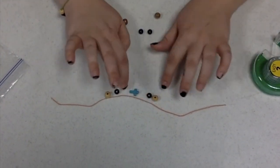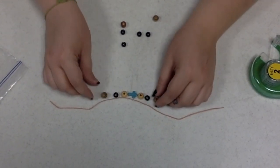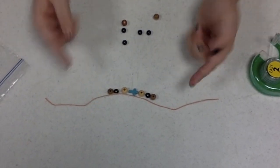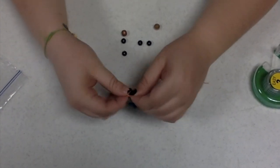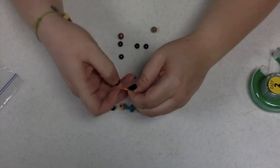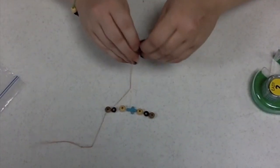I think I'm going to swap those. So the lighter ones are in the middle, the darker ones are on the outside, and I know that's about where I want my bracelet to be, in between that section. So on this end, I'm going to tie a knot. Boom, knot. And I'm going to start to slide on my beads.